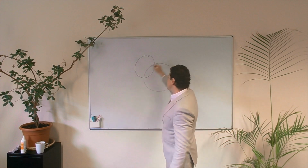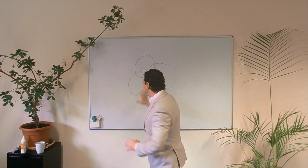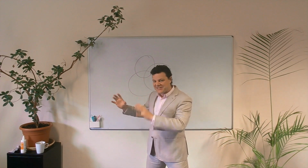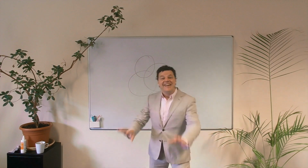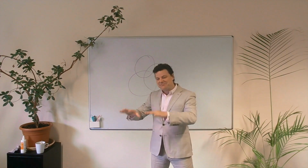This circle, and this circle. Don't worry that the circles are not the same size. In my mind, they're more or less the same size. The size of the circles is not what's important about this. My ability to draw is quite poor.